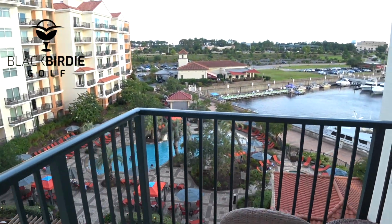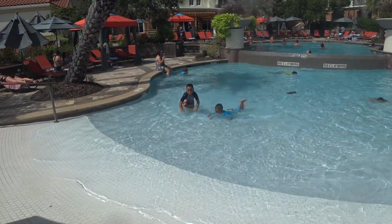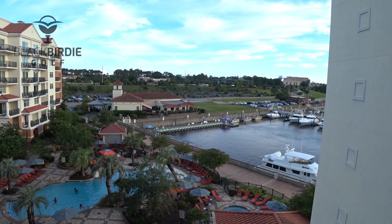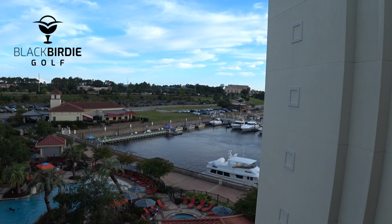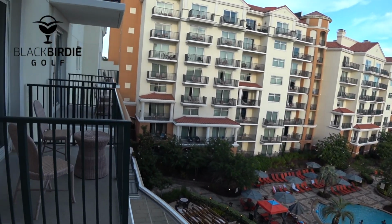And the good thing about Marina Inn at Grand Dunes is that they have a really, really nice outdoor pool. They have a marina here. You can rent jet skis, all types of stuff. And they also have an indoor pool.